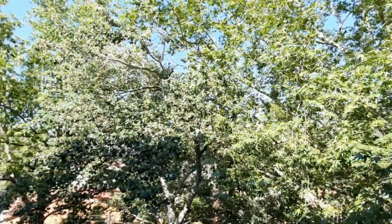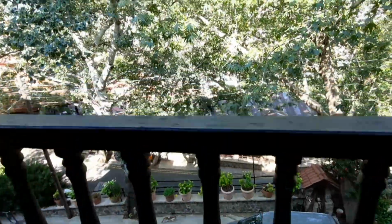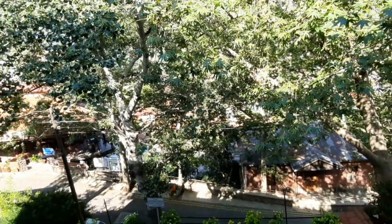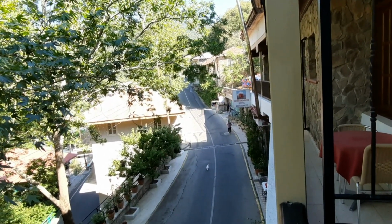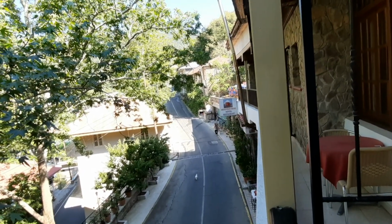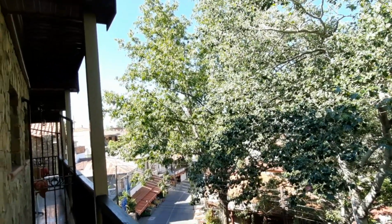There we are. So we've got a table, lovely banister, and a beautiful view. There goes the cat, chasing the owner of the hotel. She's going up there to feed the dogs, I think. Oh, the Mountain Rose. Beautiful, quaint hotel. Very big. And definitely got some character.